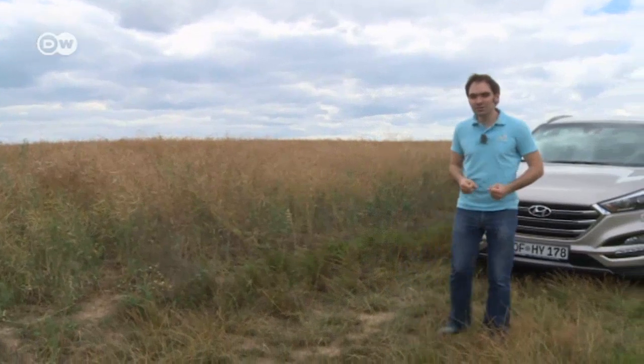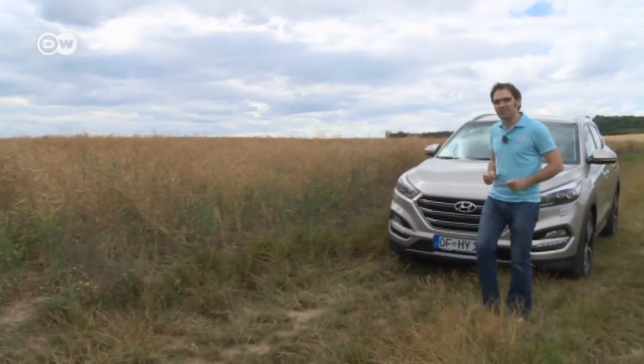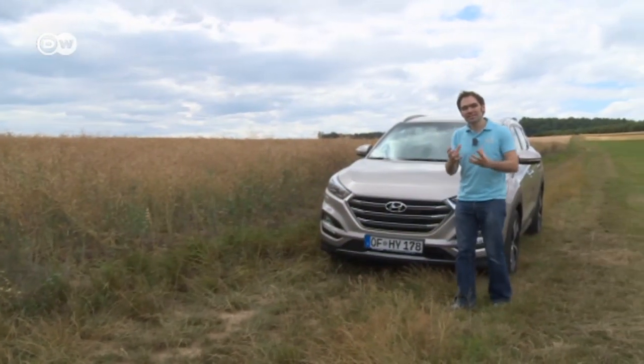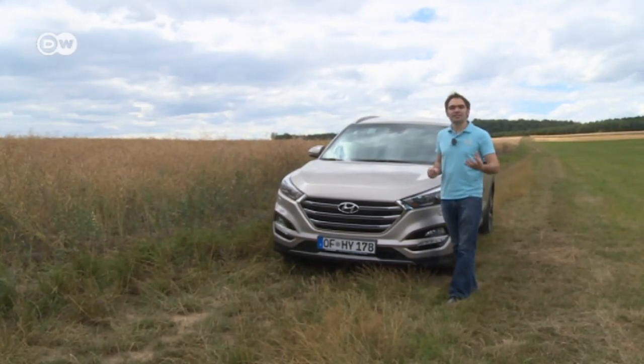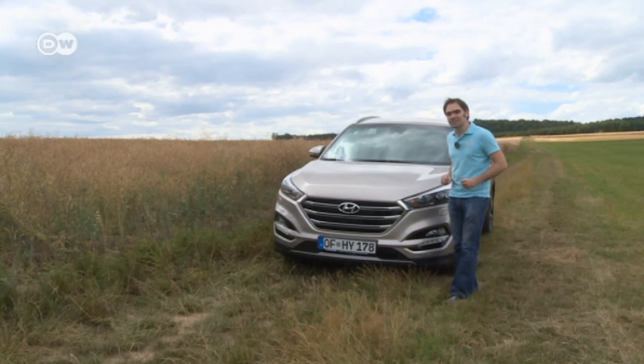You may have noticed a trend towards natural products in recent years, says Mathis. Meanwhile, in the automotive sector, there's growing demand for products that take you into nature. Compact SUVs. Hyundai was among the first to feature these cars, and with the new Tucson, successor to the iX35, the Korean car maker is taking that trend into its third generation.